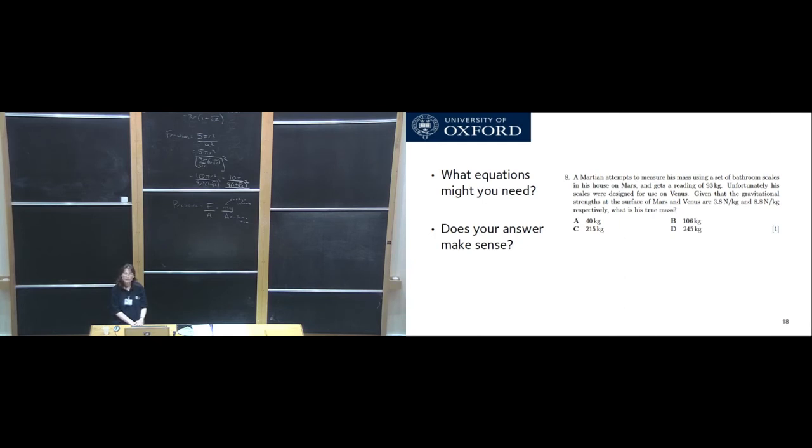Okay, let's have a show of hands. Try and pick one of these options. Show of hands if you think the answer is A, 40 kilograms. Some of you, a few. Answer B, 106 kilograms. No one's taking that one. C, 215. That's a bit more popular. Or D, 245. No, the answer is indeed C, 215.